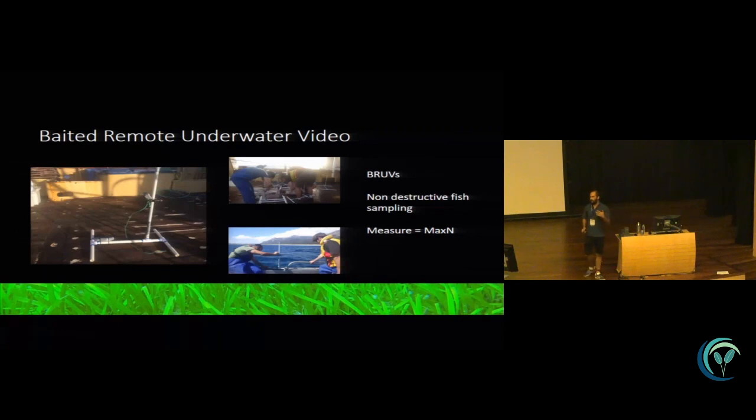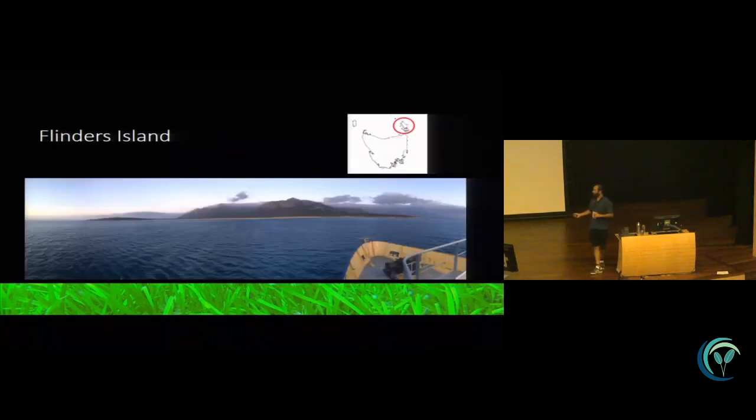It means that you can't measure one fish more than twice, but there are a few issues which I'll talk about later. And so we ended up in Flinders Island, this island off the north coast of Tasmania. The captain said, I know where there's a heap of seagrass, and so we ended up there, and it's beautiful. It was absolutely beautiful. We stayed there for 2 nights, I think.